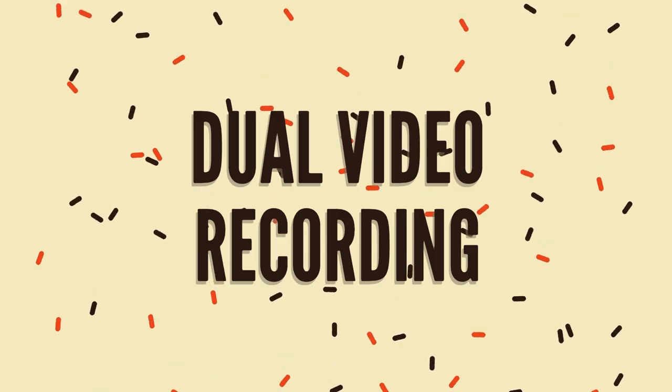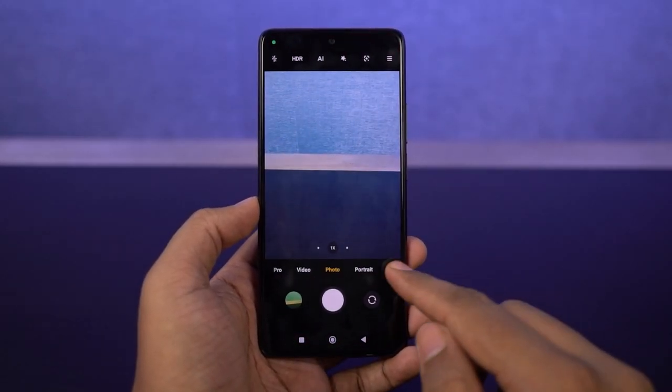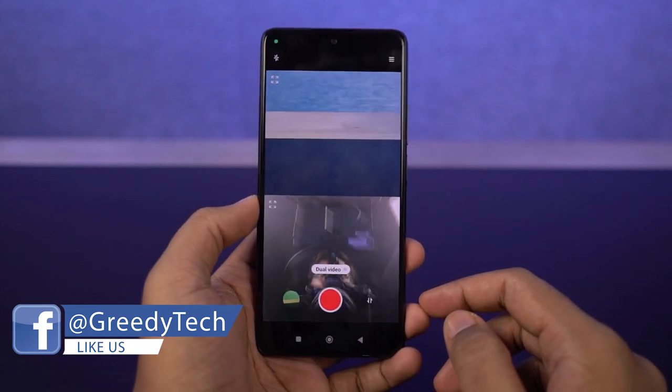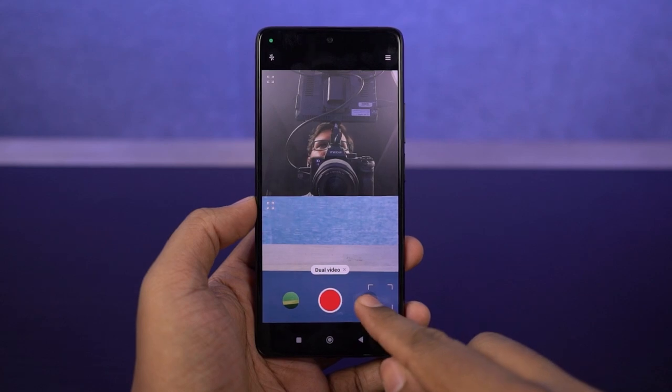Next, we have dual video recording. From the stock camera application, we can access this new feature called dual video recording, where we can record video from both the front and rear camera at the same time. We have two different setups, where the display is split into two equal parts, and the other setup is where the footage from one camera is overlaid on the other footage like a small pop-up.